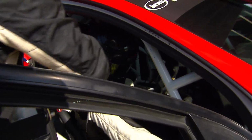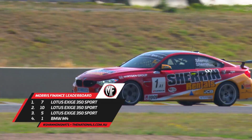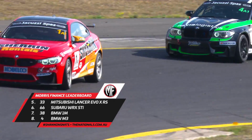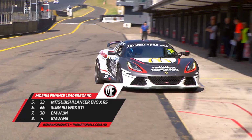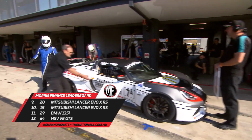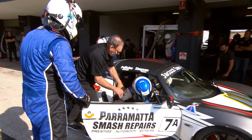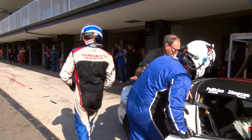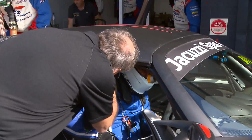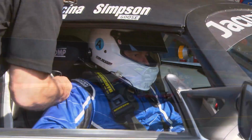Yep. Our leaders have come in. We've got a Lotus into the lane of Ryan Simpson, making his way down pit lane now as we have Ian Sherrin on screen, currently 5th at the moment. There it is, our leading Lotus. 1 hour 25 in. All 4 tyres pumped up and operating. Dean Lilly's paranoia about that right-hand rear. Ryan Simpson away, just strolling away. Stretch the hands and the legs. Tim Policina just a little bit more trouble getting in.